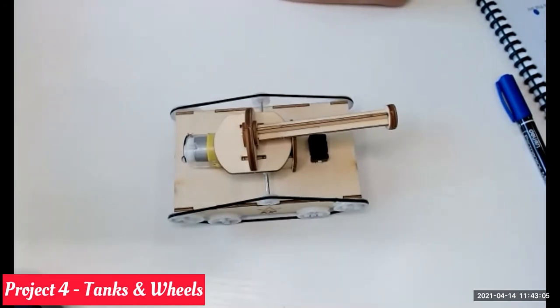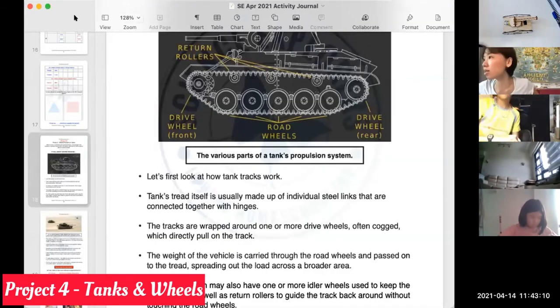And for those who are still doing it, I'm just going to go through the notes while waiting for you guys.